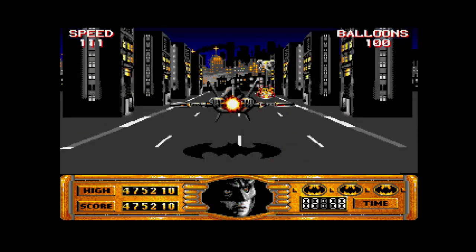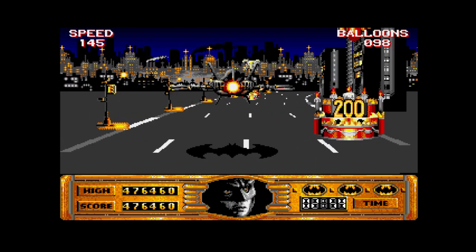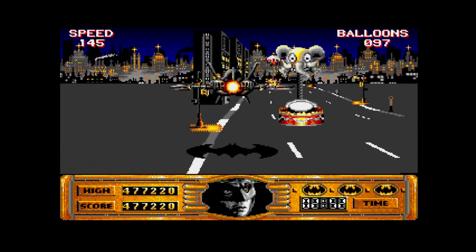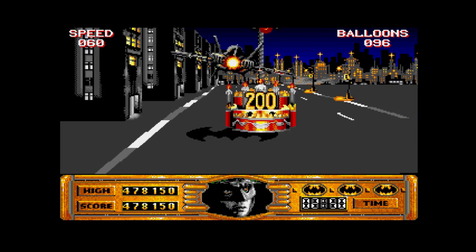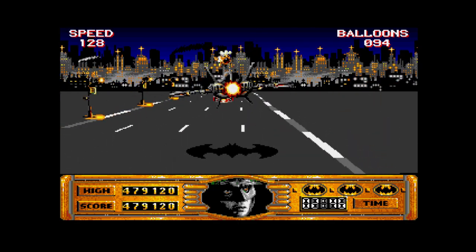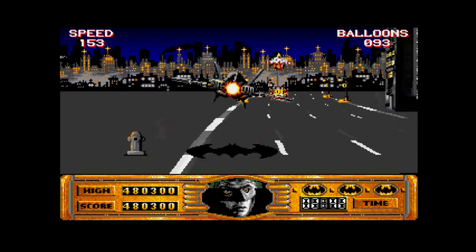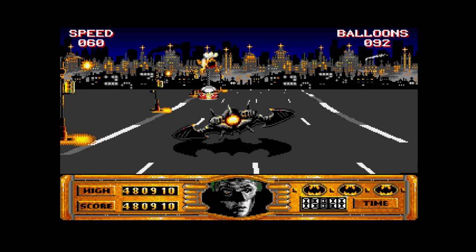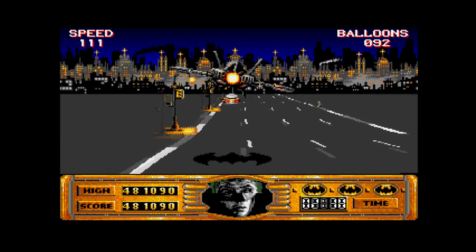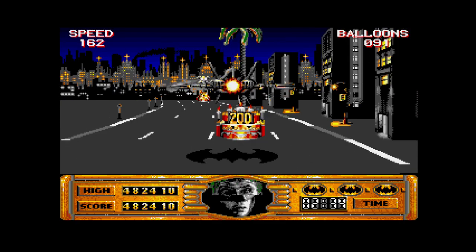But it is nothing compared to the Batwing stage. In this stage you have to use the Batwing to cut the rope and send the Joker's Smilex-filled balloons floating harmlessly away. There's 100 of these balloons. There's 4 minutes to cut them in. Controlling the Batwing is hell on earth. You control altitude with up and down, but to increase speed you use up and fire. For no reason. And you have to get the altitude just right to cut a balloon.